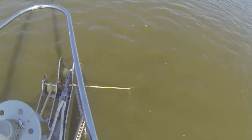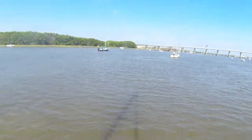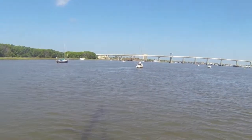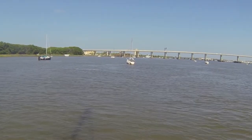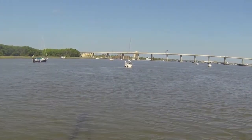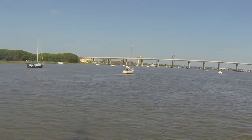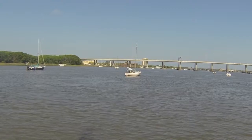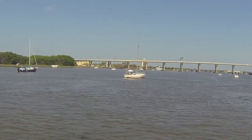Even sitting at anchor, the Charleston River moves so fast that if you fail to lash your wheel over, I mean, we're named Country Dancer, but this guy's doing a polka. And that's all just from the current in the river.